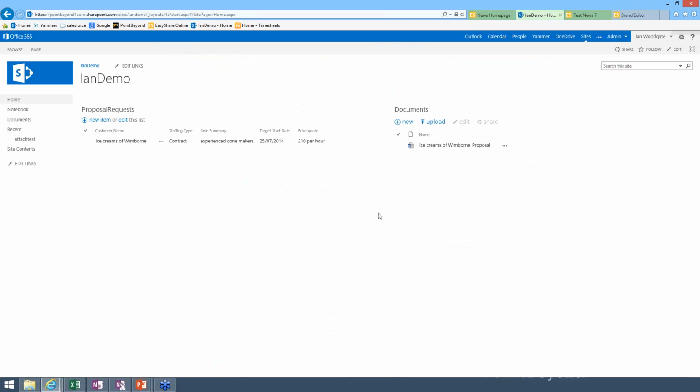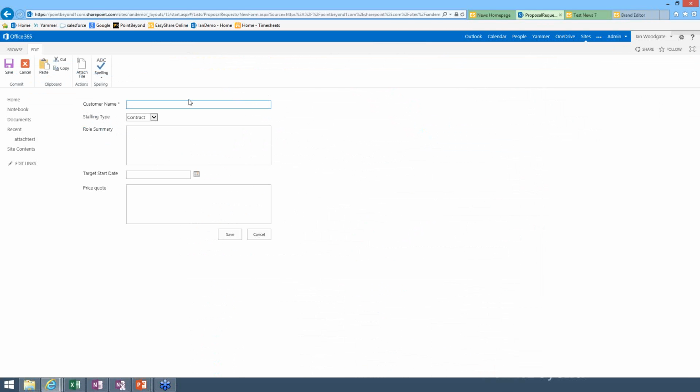So the idea simply here is we've got a list of requests for proposals, and we've got a document library here. And you could obviously enhance this with workflows and approvals and do more sophisticated reporting if you wanted to, but I want to show the principle of how the doc generation works here. So it's deliberately simple, but let's say I come in here and I say I want to create a new proposal, so I'll click on the new item button. Okay, so let's take a customer name. Let's say this is Acme products.